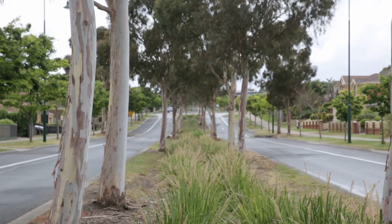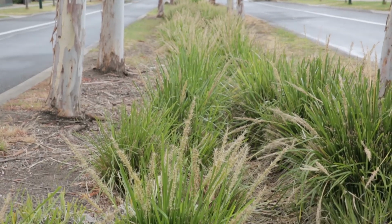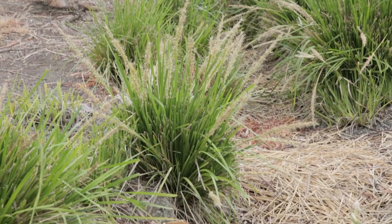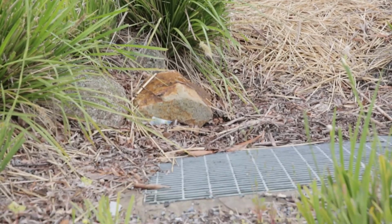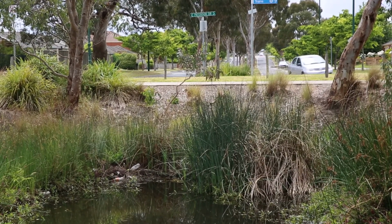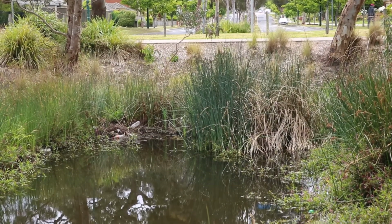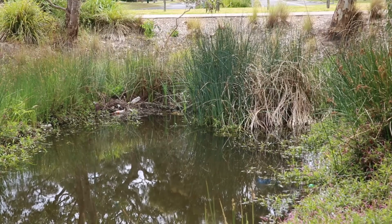So the Lynbrook estate is a fantastic example of how we moved from theory to trials to the implementation of the technology at an estate-wide scale, to now providing the proof of concept and demonstration for the whole of Victoria to adopt water-sensitive urban design and stormwater treatment throughout their new developments.